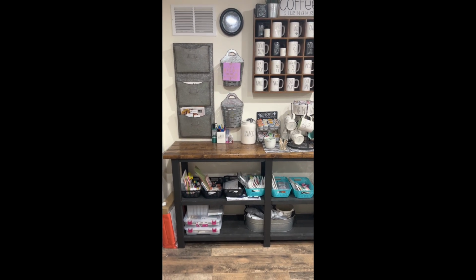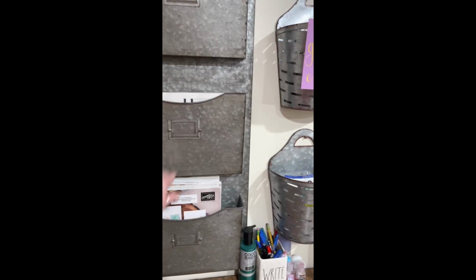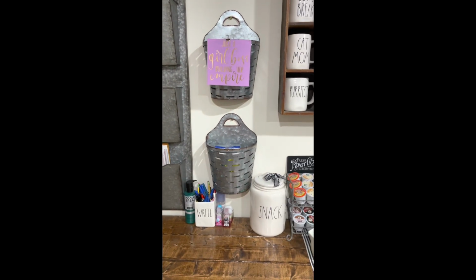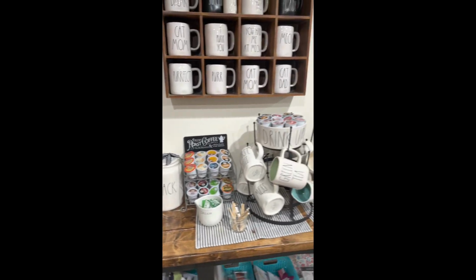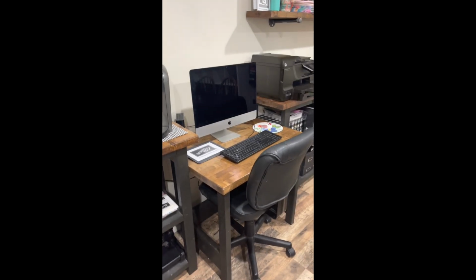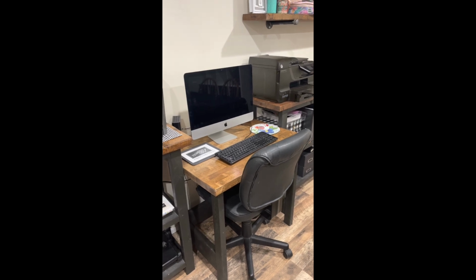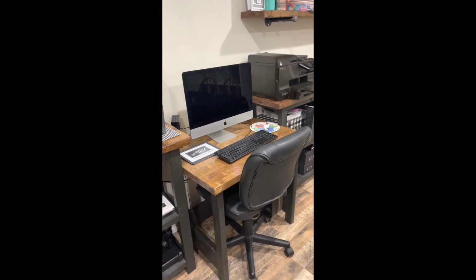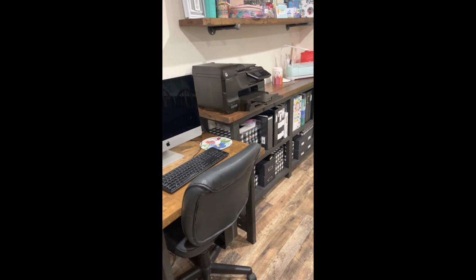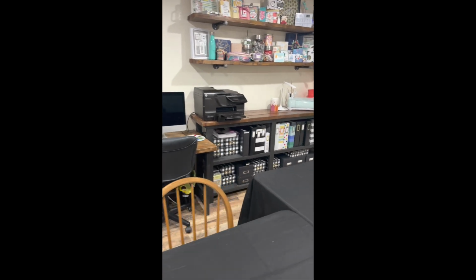So I'm going to go a little bit closer here. I just have this where I keep catalogs, order forms, just different stuff. That's really all that is. And if you keep going down the wall, then I have my computer here. Although I do most of my stuff on my laptop, sadly, because my kids kind of overtake this computer, playing their games. And I'm going to actually come on the other side here so that we're not so close.